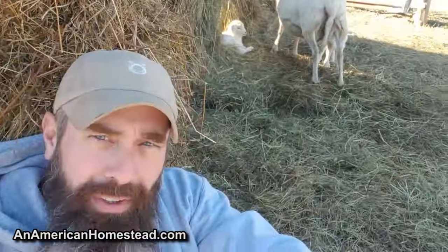I had to order some ear tags today because, you know, we're getting to a point now where we have so many sheep that I can't keep track of them all. The kids have been keeping track of all this up until now. They have names for almost all the sheep. They have names for all the babies over there.